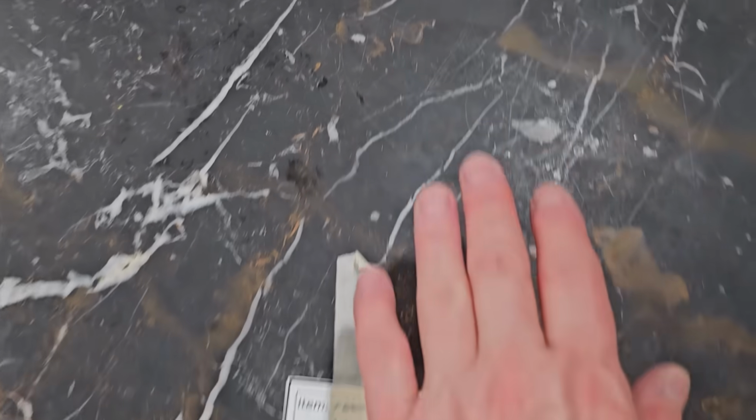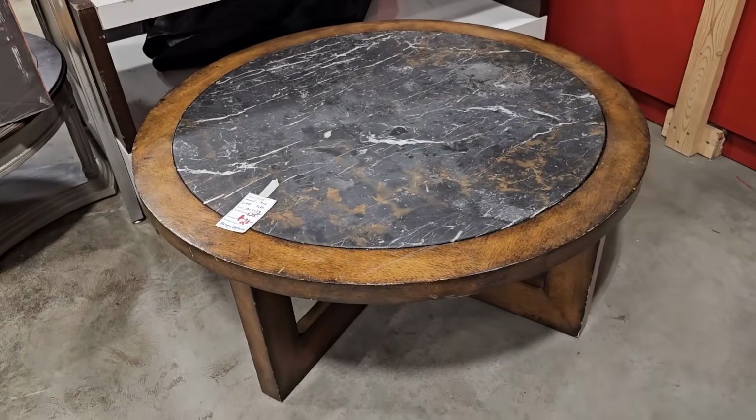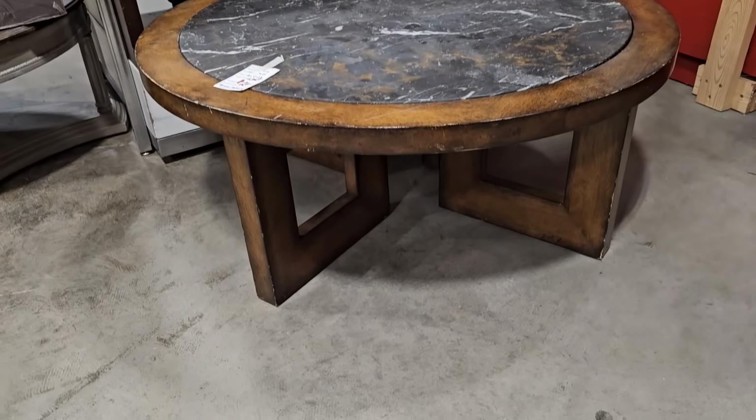And one of my viewers had asked about the pricing for coffee tables or end tables. Here's a marble top coffee table. They've got it marked down to $20.